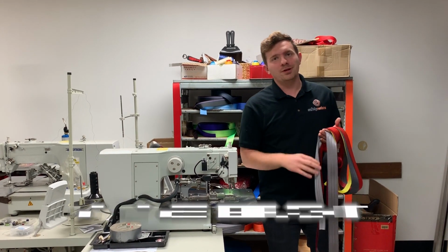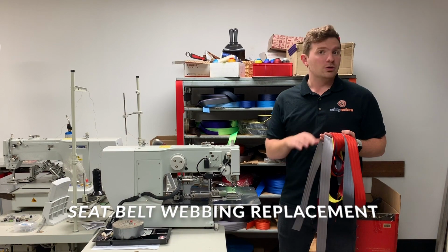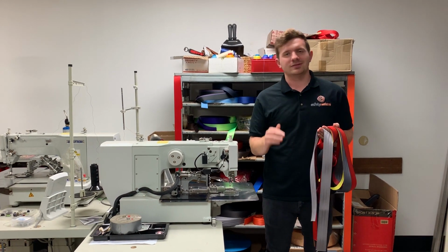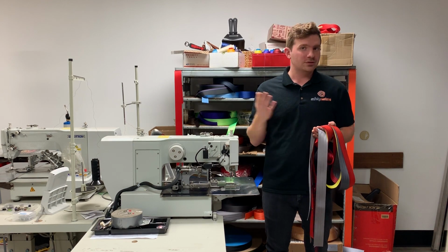If you're looking for seatbelt webbing replacement for your car, Safety Restore is the place for you. We do it all. Been in business for years, and custom color seatbelts, dog chewed seatbelts, classic car seatbelts, we replace all the webbing.